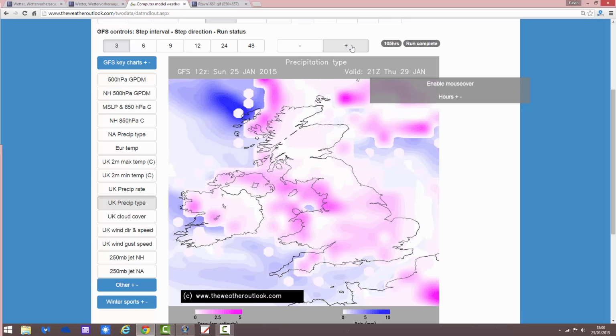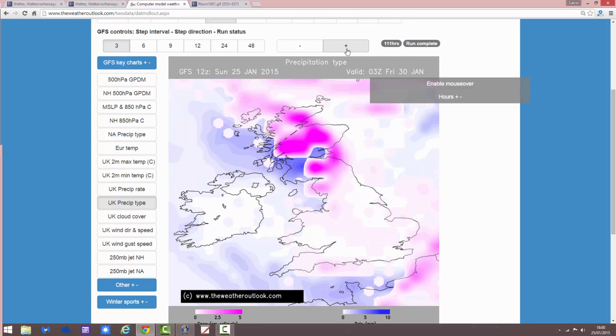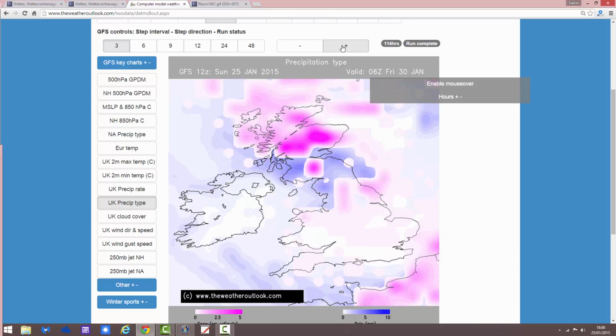Then we bring that low pressure down across the country through Thursday night into Friday. So there is some sort of disturbance moving south here across England and Wales. Too far away to be certain about it, but certainly the suggestion there that there could be some snow showers moving through England and Wales on Thursday evening. Friday, that's when we bring that low pressure down the eastern side. So as I said, there'll be fun and games with that.